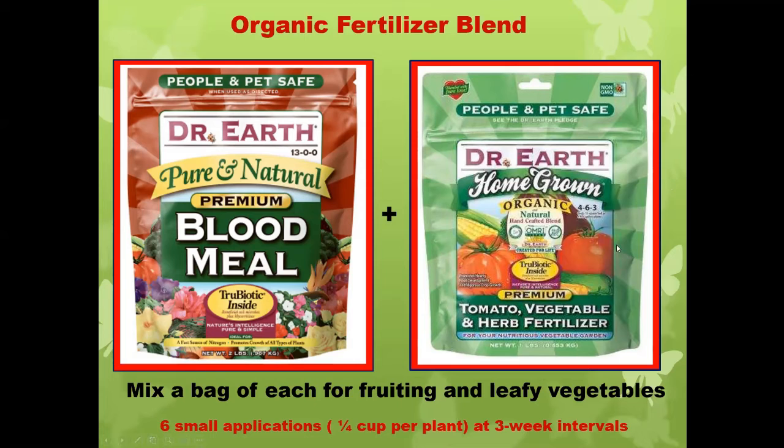So what I do when I'm coming in for fruit and leafy vegetables is add a kick of blood meal to this. I'm going to take 1 bag and mix them together in a bucket. So I take 1 bag of this, 1 bag of this. That's going to kick me up to 13% nitrogen. So it's going to give me a 17-6-3 value, which is a good value for my fertilization plan.